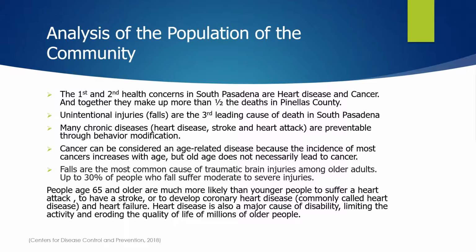Cancer can be considered an age-related disease because the incidence of most cancers increases with age, but old age does not necessarily lead to cancer. Falls are the most common cause of traumatic brain injury among older adults, and up to 30% of the people who fall suffer moderate to severe injuries.